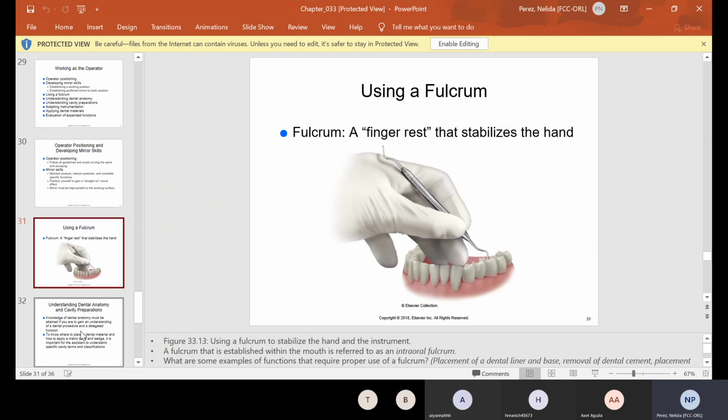And you always want to use what's called a fulcrum. A fulcrum is a finger rest that stabilizes the hand. So you will hold the instrument. In this case, they're holding the instrument in a pen grasp, okay, like a pen. And then their fulcrum is their middle and ring finger. So they're stabilizing their hand on the teeth, which is okay.